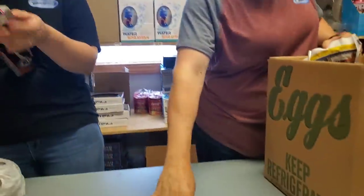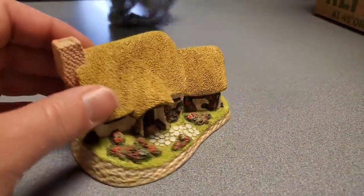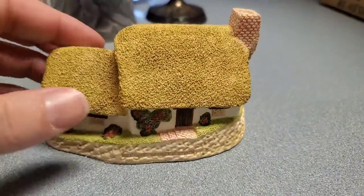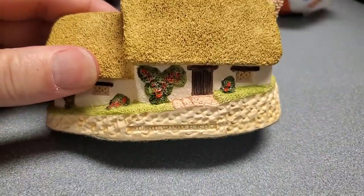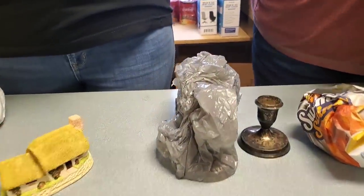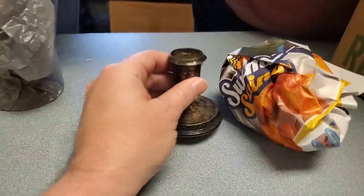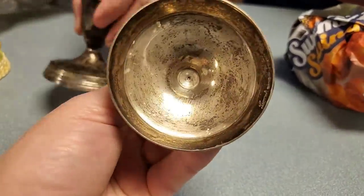Okay. I found another cottage. Let's see. We could name all these. David Winter, Shakespeare's Birthplace, 1980. Oh, it's like cool places in England, I guess. Yeah, that's what all these are. There's the other one. There's a pair.